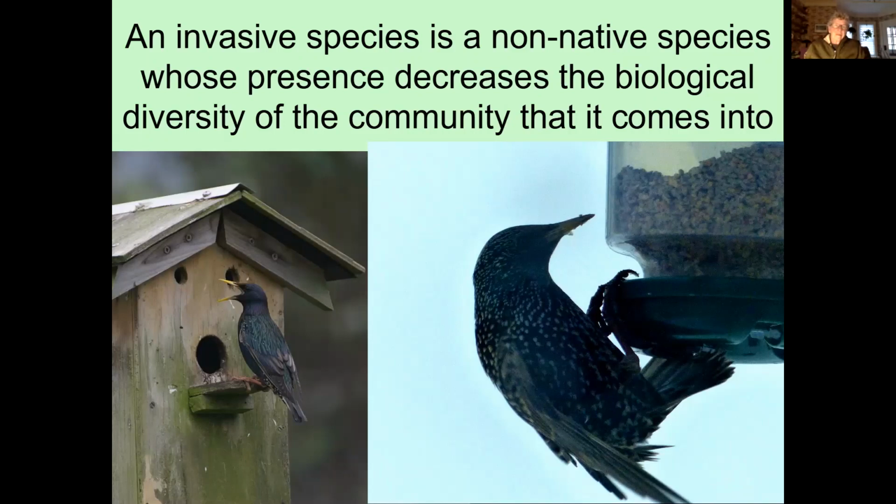The starlings are pretty shy birds. But they will come and they will clean up if given the opportunity, and they will travel around in flocks and so forth. So I am most concerned though about the nest boxes and them as competitors.